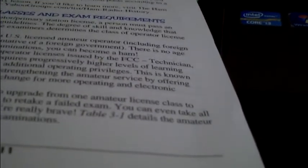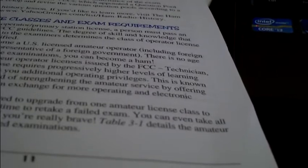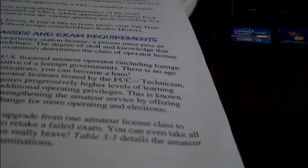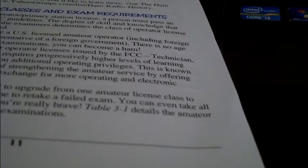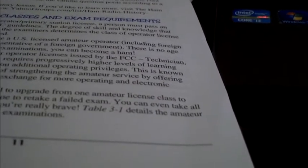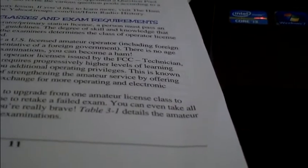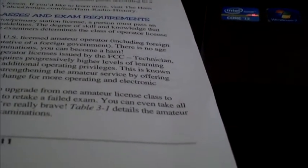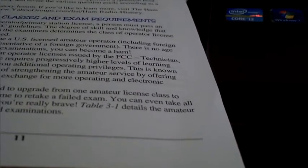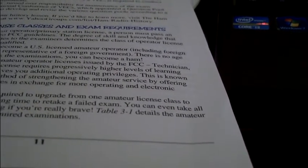But I wanted to mention to you, it says here that I was probably a little too silly in the last video because it says here that you got your 3 amateur operating licenses issued by the FCC. Technician, also known as Uncle Charlie, General, and Extra. Each license requires progressively higher levels of learning and proficiency, and each gives you additional operating privileges. See, it's like a privilege, like driving a car on a road, that is. This is known as incentive licensing, the method of strengthening the amateur service by offering more radio spectrum privileges in exchange for more operating and electronic knowledge.